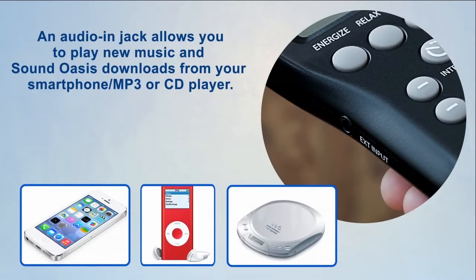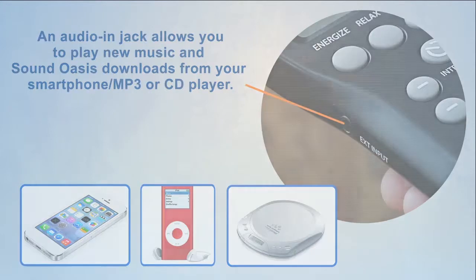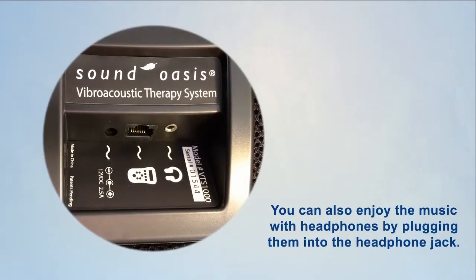An audio in jack allows you to play new music and Sound Oasis downloads from your smartphone, MP3, or CD player. You can also enjoy the music with headphones by plugging them into the headphone jack.